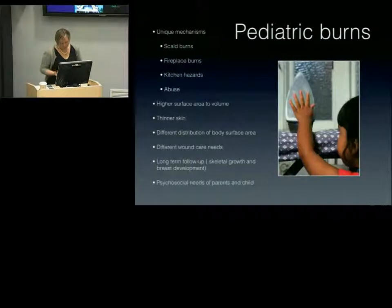So pediatric burns differ a little bit from those that we see in adults because they tend to have unique mechanisms. So we see more scald injuries in kids than we do in adults. We also see more contact burns in kids, and this is something that we're actually starting to see more of over the course of time as opposed to less of. With the introduction of gas fireplaces with the glass covering, we're seeing more and more toddlers who have contact burns and significant palmar burns as a result of contact with that.